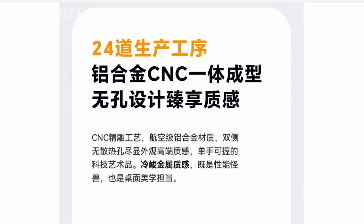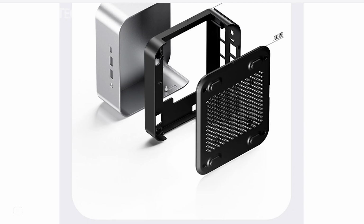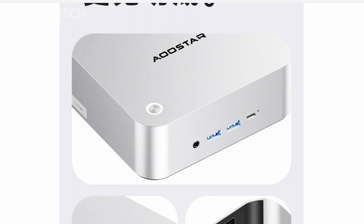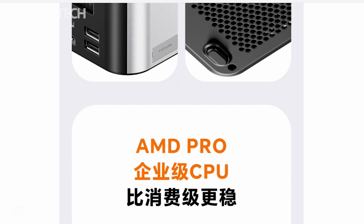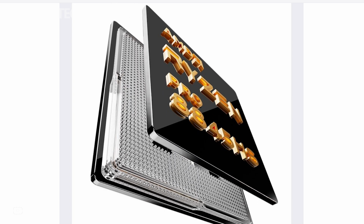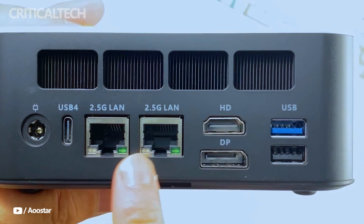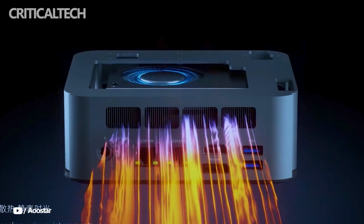Where the Maco really begins to distinguish itself in terms of expandability is with its inclusion of dual USB 4 ports, which support up to 40 gigabits per second transfer speeds, 8K video output, and daisy-chaining multiple displays. Connectivity is another area where the Maco excels. It comes with dual 2.5G Ethernet ports, making it ideal for scenarios requiring high-speed wired networking or link aggregation.